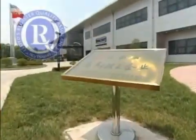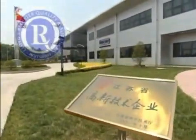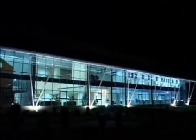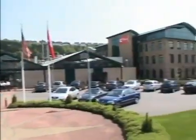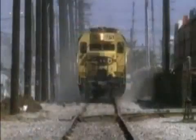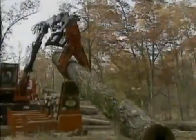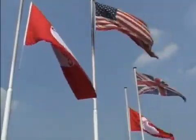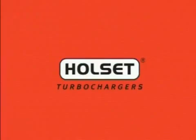All our facilities around the globe are certified to Lloyd's Register of Quality Assurance worldwide quality standards. Our reputation for turbocharger excellence has created a sound base for our future business. We are clearly focused on the heavy-duty turbocharger market, thereby dedicating our resources to the specific requirements of this key market sector. Holset turbochargers, breathing life into your machine.